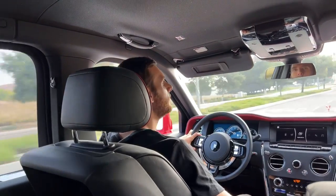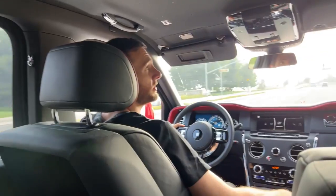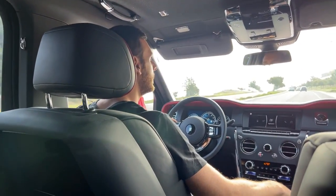There is no sunroof on this. Yeah, no sunroof because it has the Starlight headliner. So that's an option. You could have one. You could get a sunroof, yeah. Well, I mean, you could have whatever you want in this car.